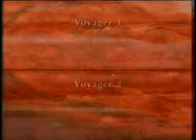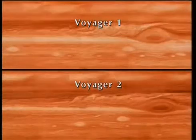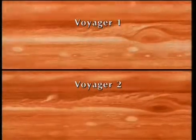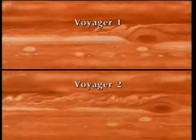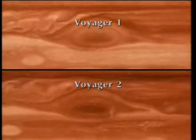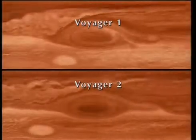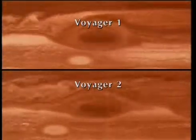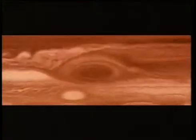And what is the Great Red Spot? It is an immense swirling column of gas reaching high above the adjacent clouds, so large that it could hold half a dozen Earths. Its motion hypnotizes us. Some think that the red spot is a great spinning storm, 1 million years old.